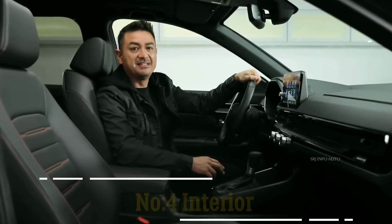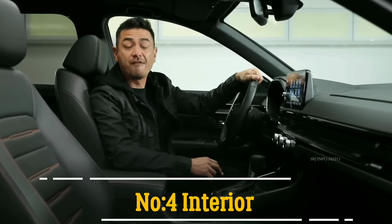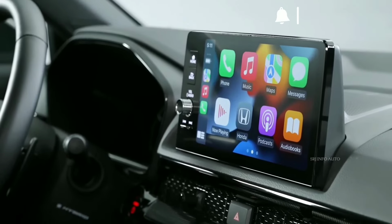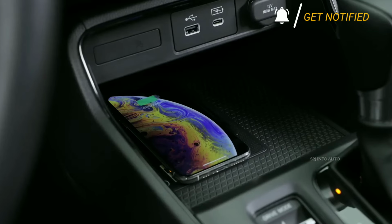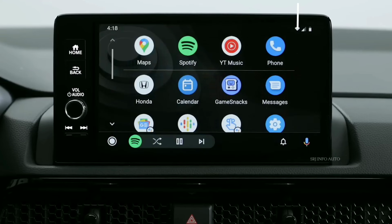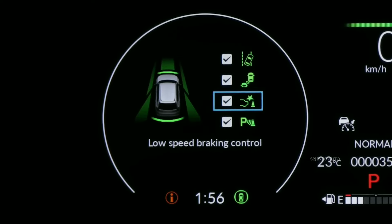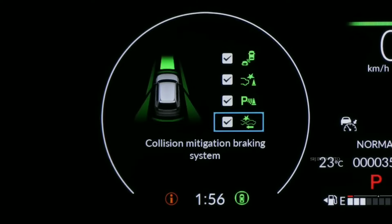The inside of the CR-V sees the Hybrid Touring up the ante on the tech offerings, with a 9-inch touchscreen infotainment system featuring wireless connectivity to compatible smartphones, along with wireless charging. Apple CarPlay and Android Auto is ready to go, along with the full Honda Sensing suite of safety technology, offering added peace of mind during your drive.